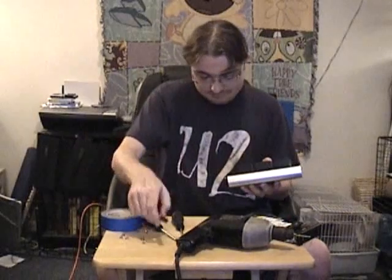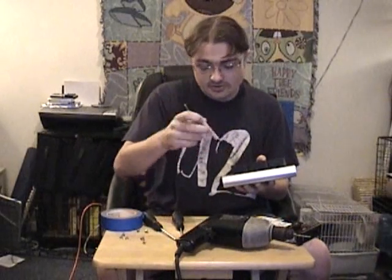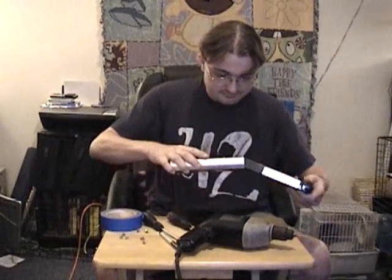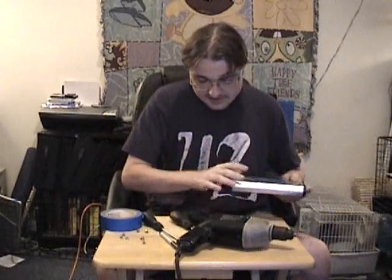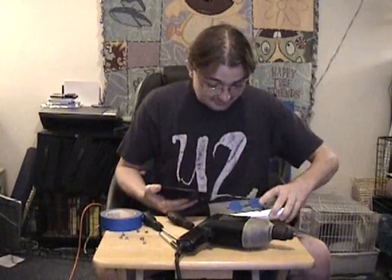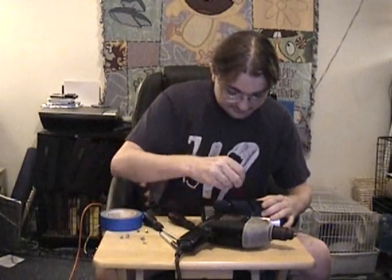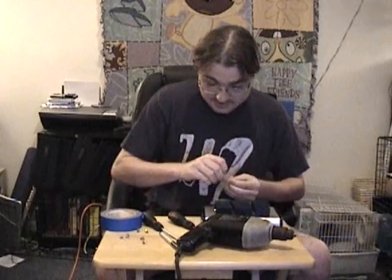Put the heatsink on. Take the marker. Mark where to drill your holes. Drill your holes. Put your drive back in. And I know I'm forgetting something, but never mind. Put your heatsink on the drive, and screw it in.